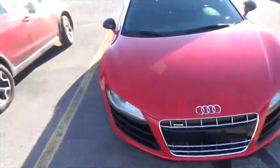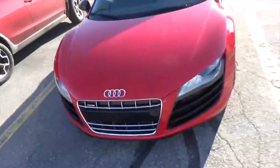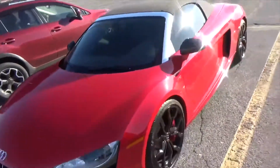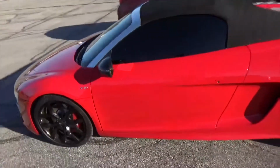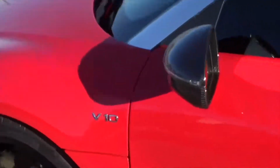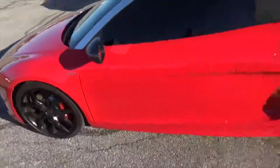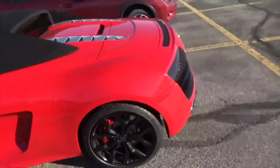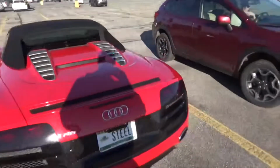Yeah, she was just driving on the road all the way out there where those cars are at. Looked over in the parking lot and found an Audi R8. What? This is a cool looking one. Carbon mirrors. Look at that, carbon mirrors. Wow. This looks like the one that was at Dreammakers for a while. That's really cool.